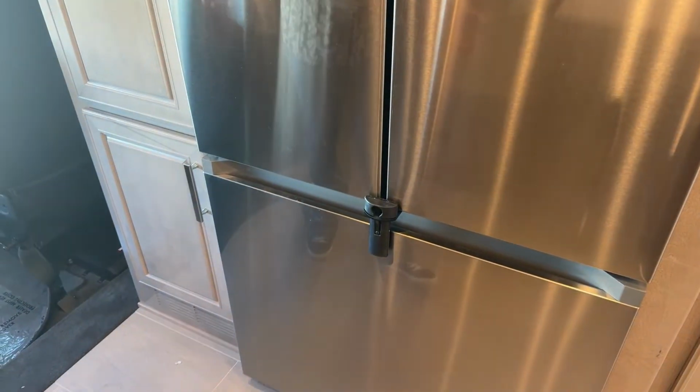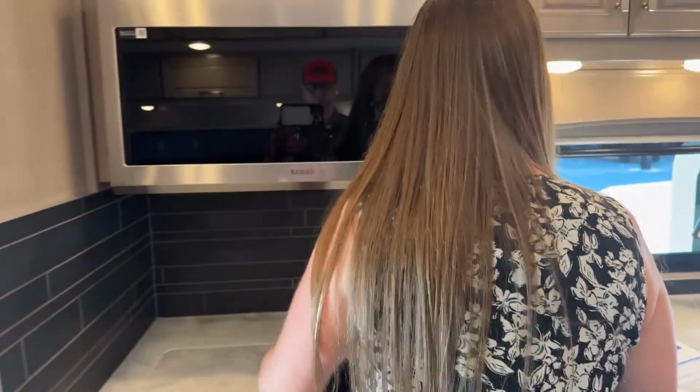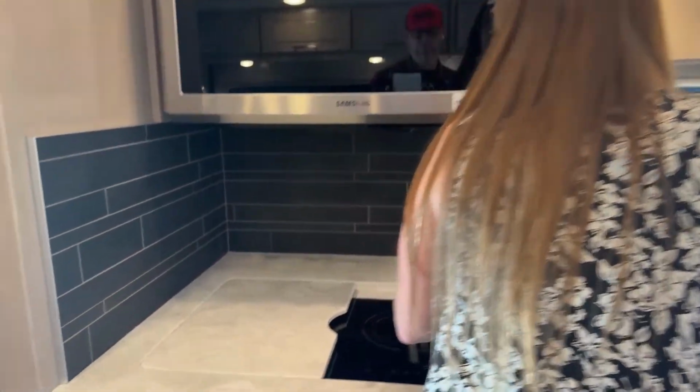Pretty genius if you ask me. Now back to the kitchen here, something we've also done for a long time is this really nice induction cooktop.